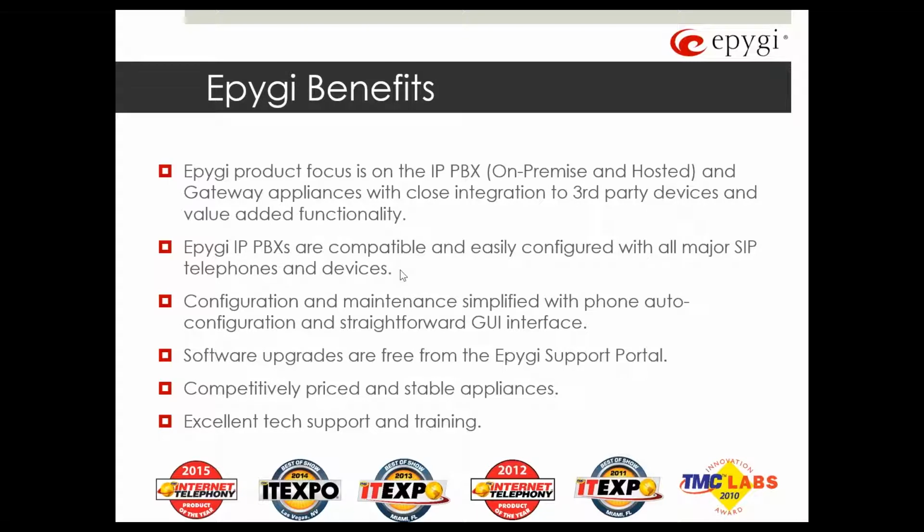Historically, we focus on the IP PBX on-premise systems, and we now also have a hosted solution. We also have gateway units, and we work really closely with third-party devices to add additional functionality and features. And as you'll see, Epygi PBXs are compatible and easily configured with all major SIP telephones and devices, and phones such as Fanvil, probably a little bit more closely integrated. And we're going to show that. We'll demonstrate that here in a little bit.